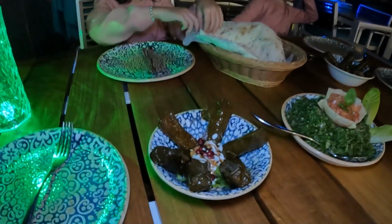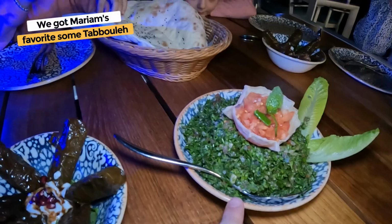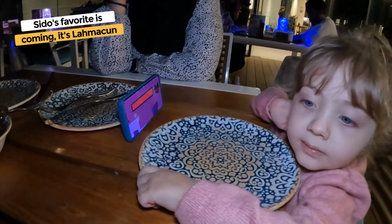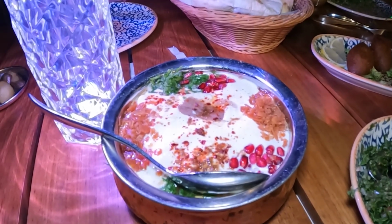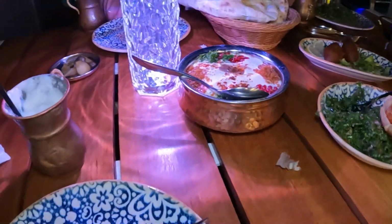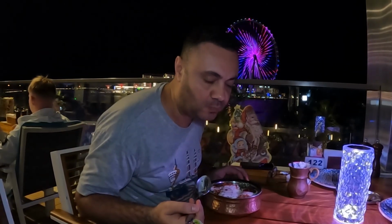Alright folks, we got our appetizer, Sada's favorite, grape leaves, Mariam's favorite, tabbouleh, Marwa's favorite, just bread, Sira's favorite, coming, lahmacun. So this is Lebanese and Turkish, by the way, but my favorite meal is here. I want to show it to you. This thing is warm yogurt, beef, pomegranate, parsley, and maybe some bread, but it's really, really good. So let's give it a taste. It's amazingly good.